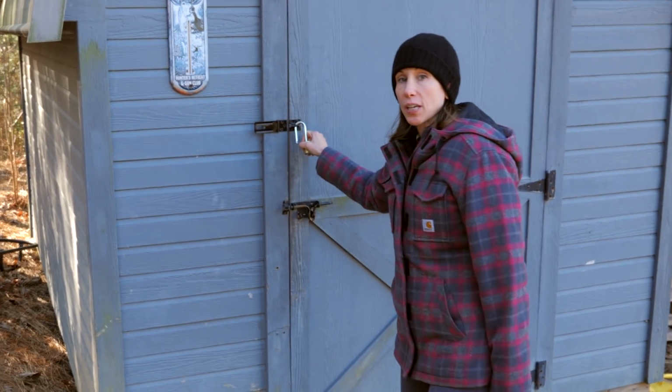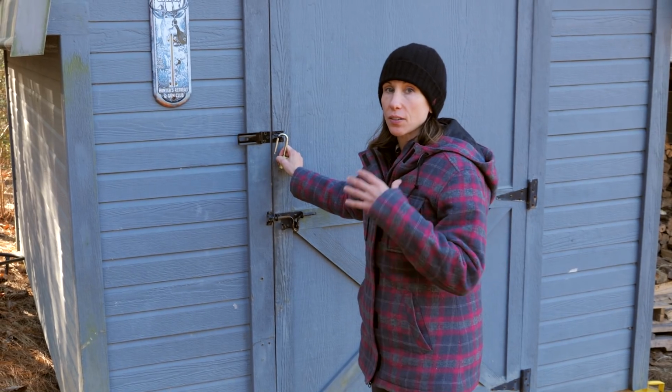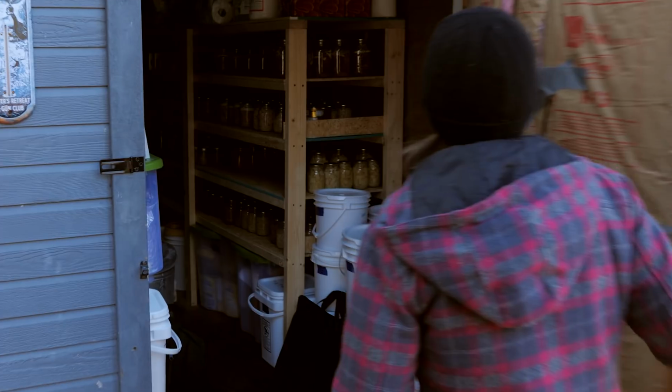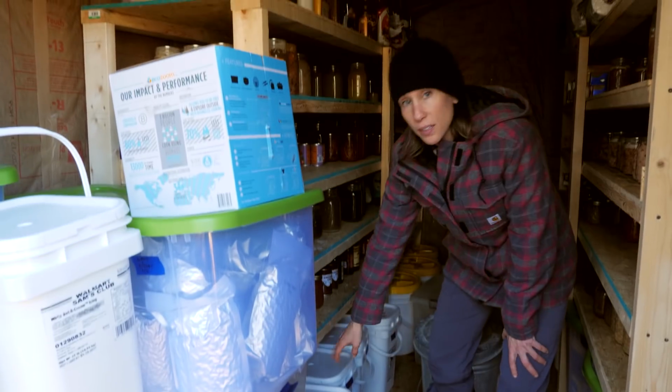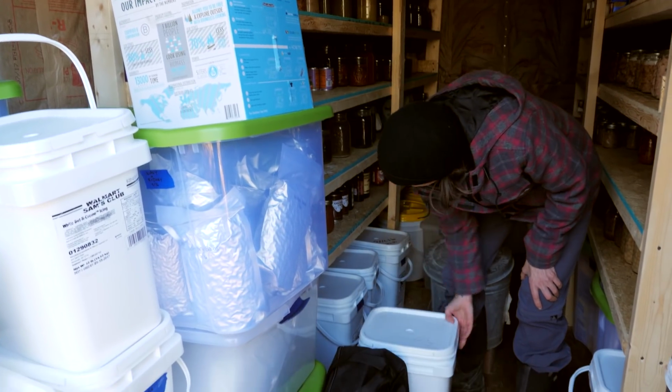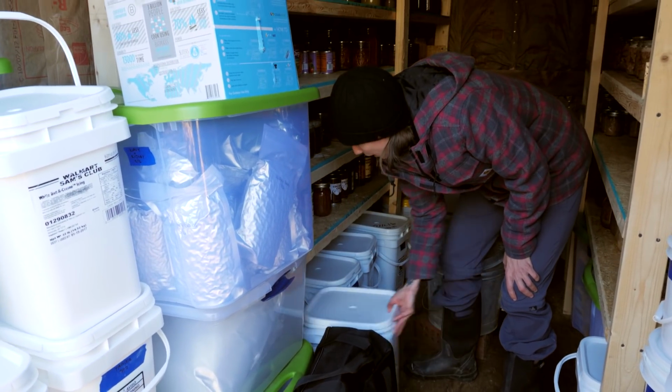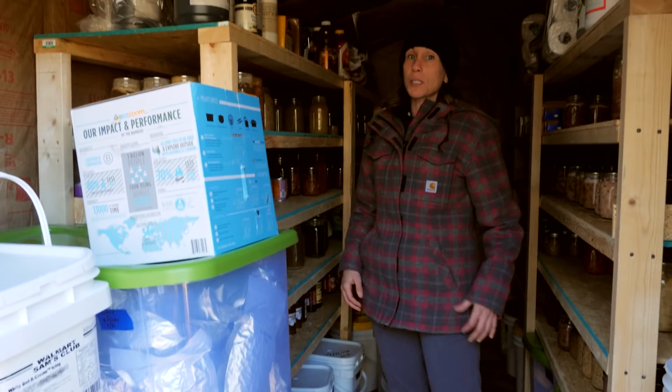So this is our storage shed where we keep all of our canned goods and a lot of our dry goods as well. Take you in here. Underneath these shelves in the back, we have about a 6-week supply of bottled water. This is one of the reasons why we store water.